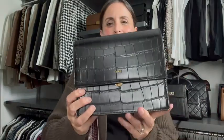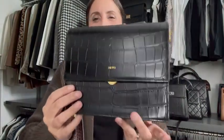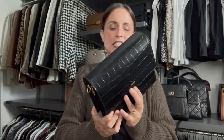Next up, I have two faux leather bags from the brand JW PEI. These were sent to me, and unfortunately I have not found myself using them much. These are some faux leather mock croc bags that are really, really cute. They actually have a nice thicker shoulder strap, almost like a guitar strap size, that you can use to wear it as a long shoulder bag or a shorter crossbody.